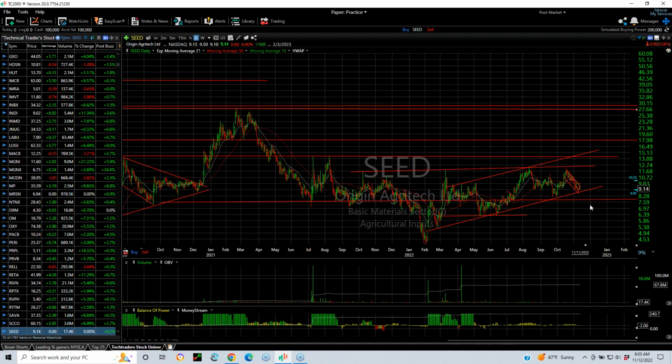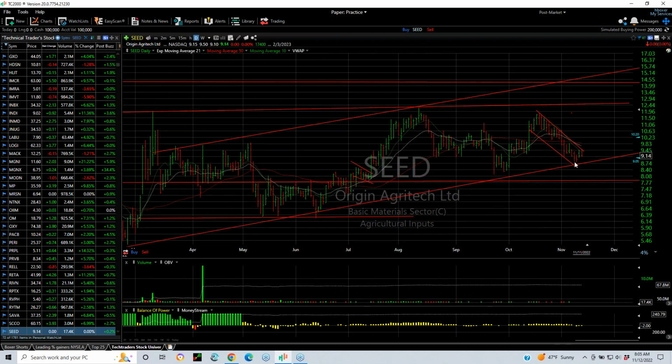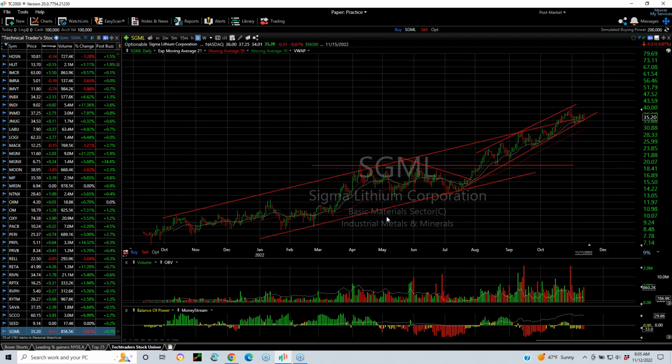Long-term inverse head and shoulders is setting this up for a big move, in my opinion. I'm not thrilled with the pullback, but it's near support at the trend line. Any day now, we could see something that spikes this one up, and you know the way that moves. Your key support now is around 8, 8.25.